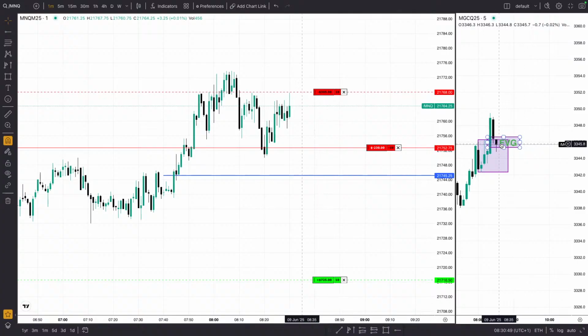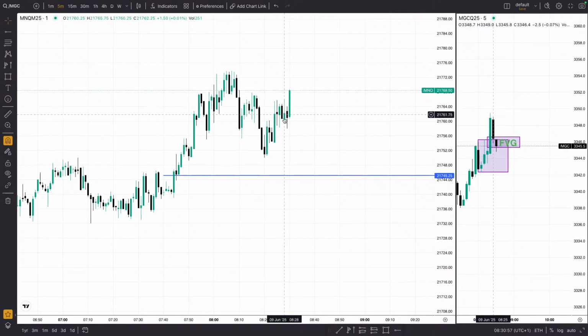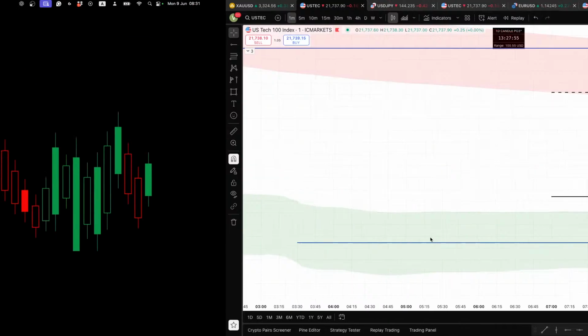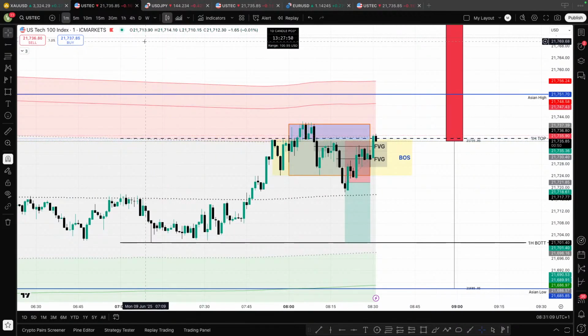Gold, it's in an interesting position, if we get out of this fair value gap. Okay, order filled. We're out on this one. Okay, NASDAQ played us out.